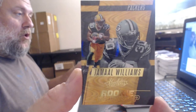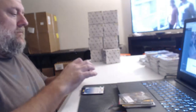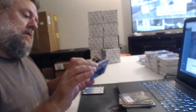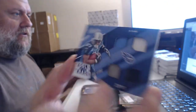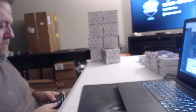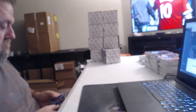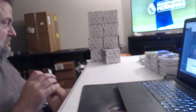Russell Wilson relic. Kind of a cool gold card of Jamal Williams. Rookie roundup. A Dory Jackson autograph. Just a 3.25. 49. How thick that is. Eddie George. So one box produces nine cards.